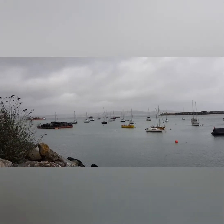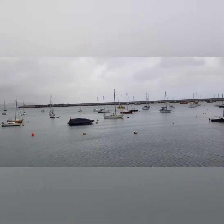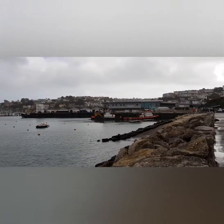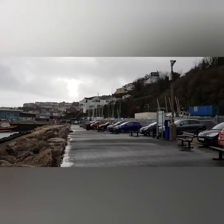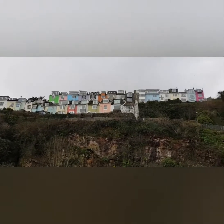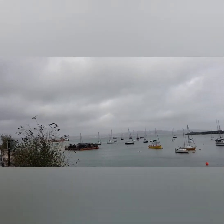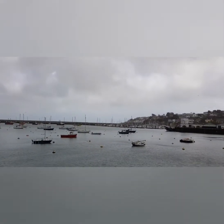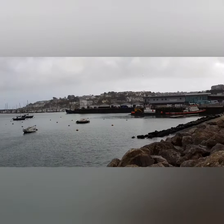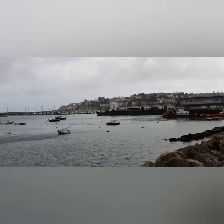I'm gonna show you how beautiful it is here. It's a small fishing village. One of my favorite places here in Torbay. It's really lovely here, especially during the summer.